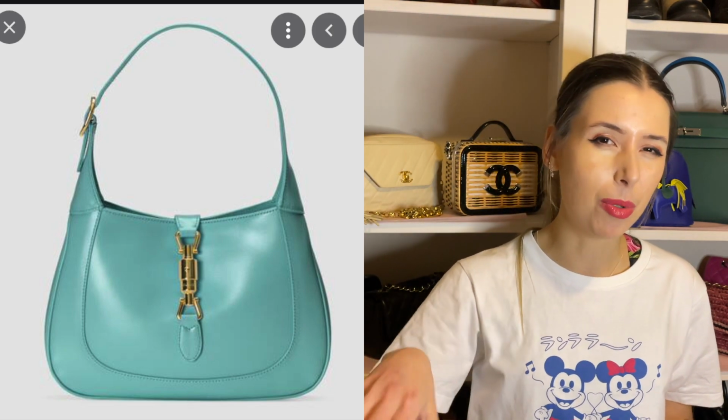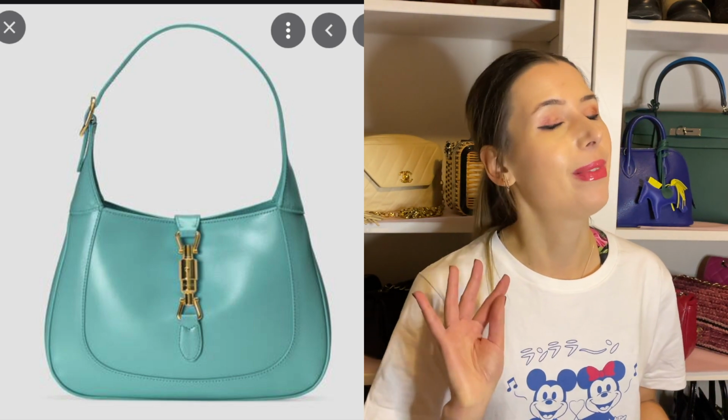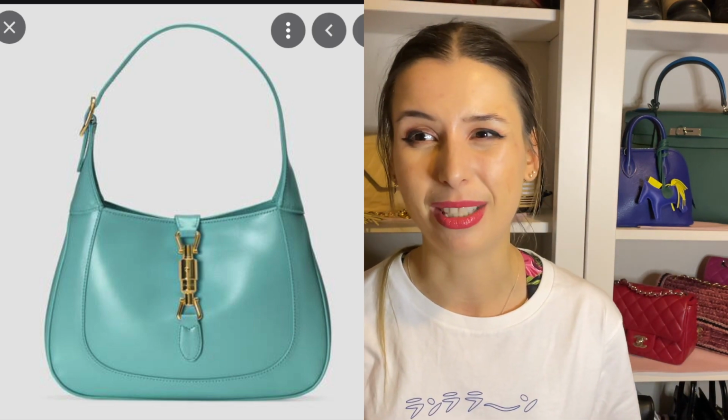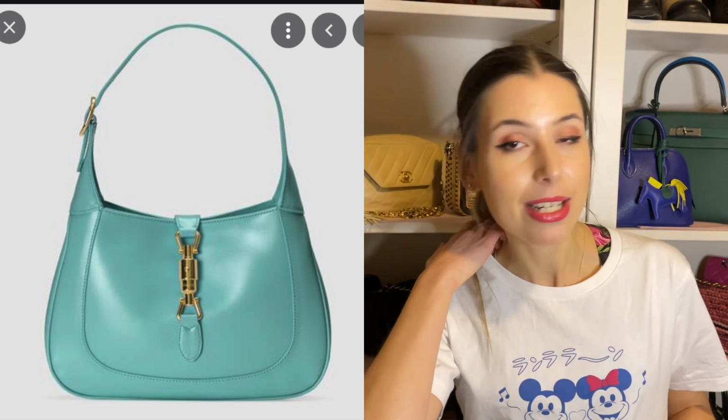I like it in the small size and the mini size. They are just so nice. And if I was going to buy a Gucci bag, I'd probably buy the Jackie bag. I also think it has a lot of heritage to it. You know, it was made famous by Jackie O.